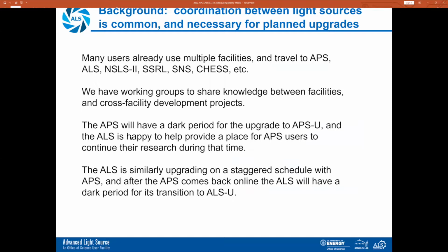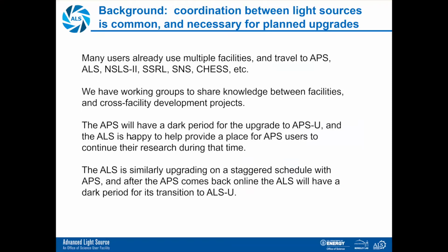Coordination between light sources is very common and collaboration is very common. Many of our users go to multiple facilities and we have working groups to share knowledge between facilities. This seminar is an example of that kind of collaboration. The APS is going to have a dark period for the upgrade to APS-U, and the ALS is happy to help provide a place for APS users to go to continue their research during that time. Similarly, the ALS is going to be upgrading on a staggered schedule, and we're going to have a dark period for our transition to ALS-U. And so we'll probably be sending our users to APS.